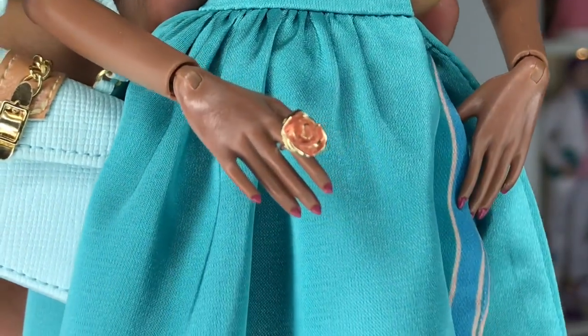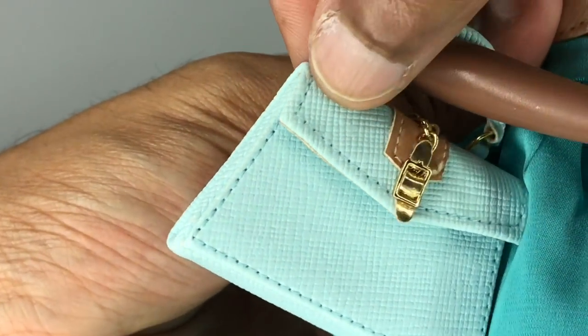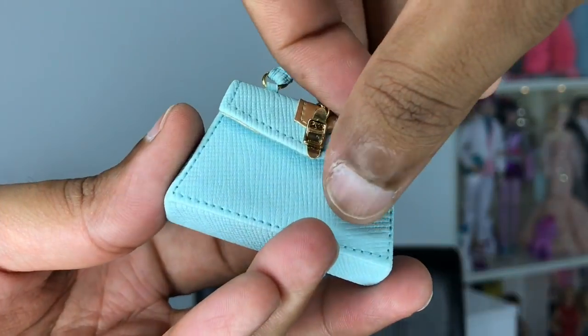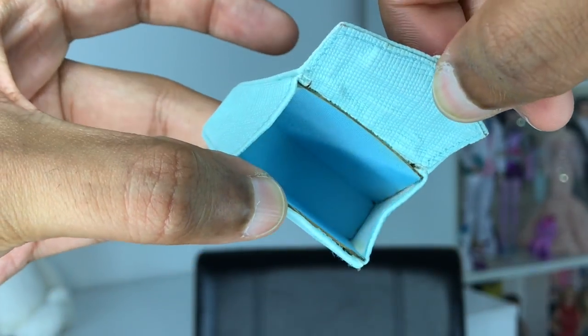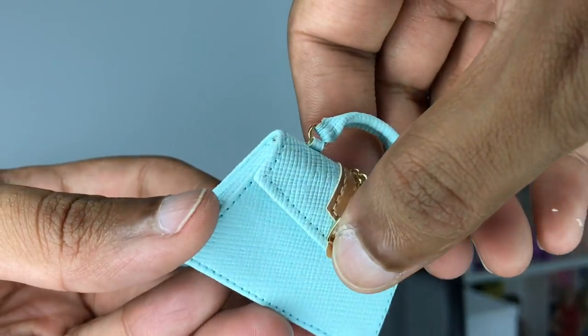Love the little ring. I put it on her right hand pointer finger. I absolutely adore her little handbag here. It reminds me of a few different Fendi bags put together, sort of like their Peekaboo and a few of their shoppers put together to kind of make this beautiful piece. It has a gorgeous little gold hardware to it, and it does open as well. Oh my god, and the inside is just beautifully lined.